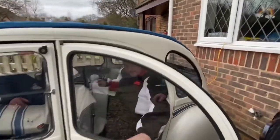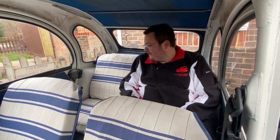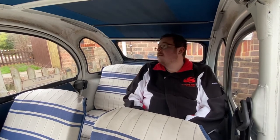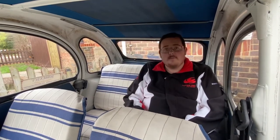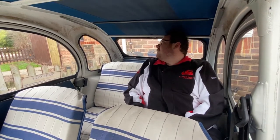So I'm in the car. I'm going to shut the door. And to be fair, back here, if you're on your own, you're fine. If you have someone next to you, they might as well be sitting on your lap. But it's part of the fun. But back here, visibility for a passenger is very good. Headroom is pretty good with the roof down. But if you have it rolled back, you'd have loads of headroom. In fact, you have the sky above you. Yeah, it's all right.